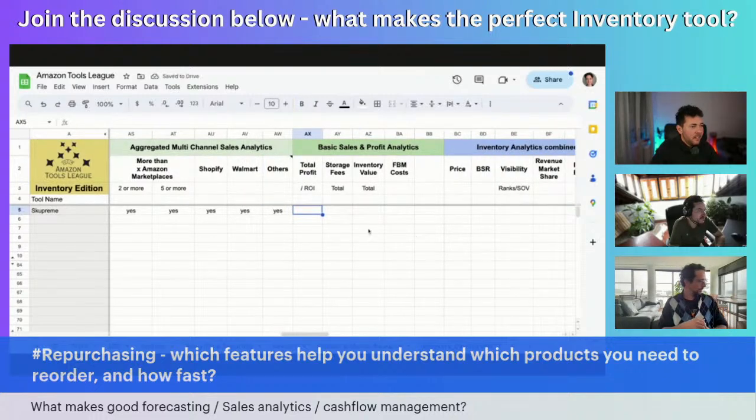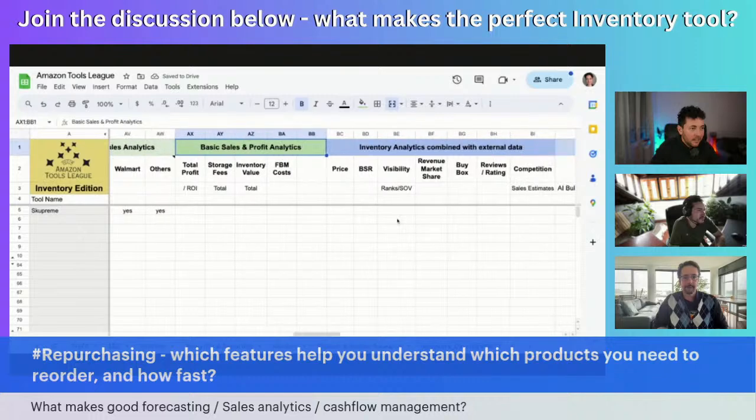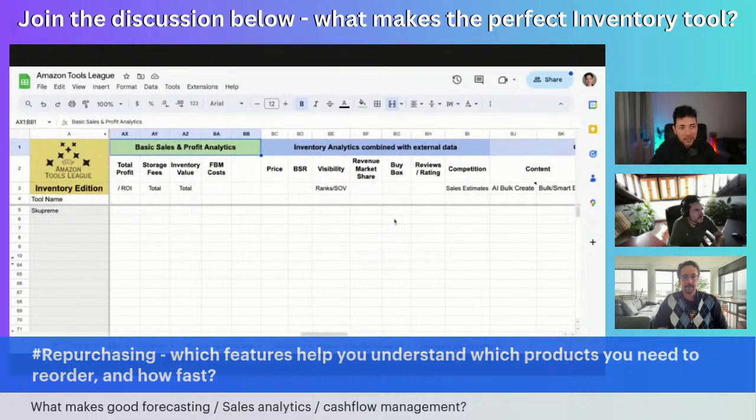Okay, then basic sales and profit analytics. I don't know if you go deeper into sales and profit analytics like the typical profit tools do. As I was speaking about earlier, instead of this cost average thing, we actually have real true landed costs over time. Think about it: a container's 12K and then a year later it's 2K or less. That changes the landed cost. Cost averaging is not the most accurate way to do so.